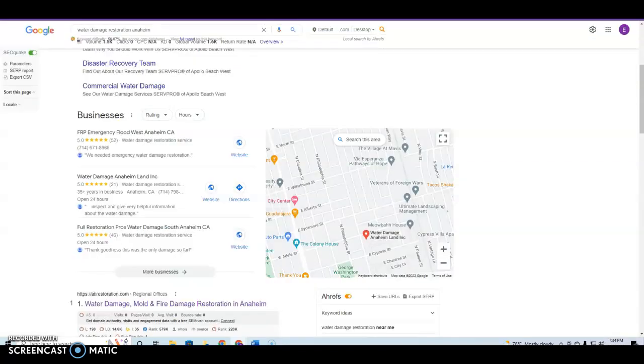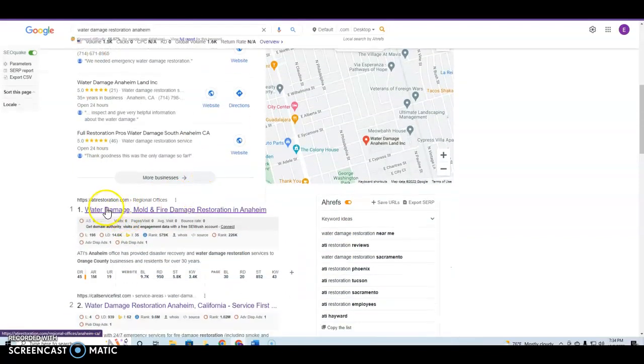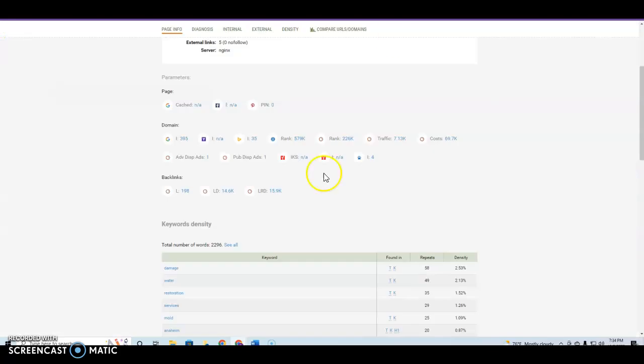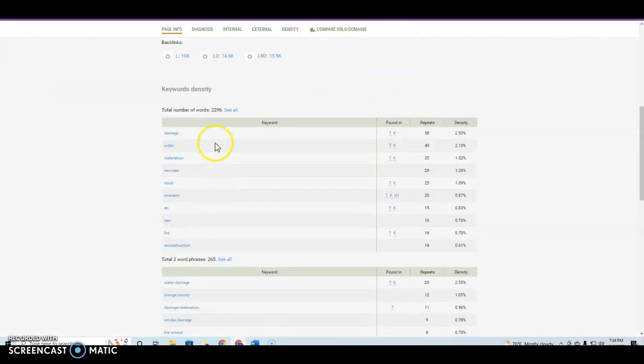Now, we look here and I typed in water damage restoration Anaheim, and your number 1 competitor is right here, ATI. So let's look at what they're doing. They have almost 2,300 words on their homepage, and they have damage, water, restoration, and services, but a lot more times. So as you can see, it pays to invest in the content and not only the quantity, but the quality.